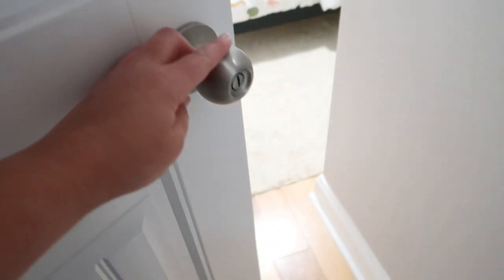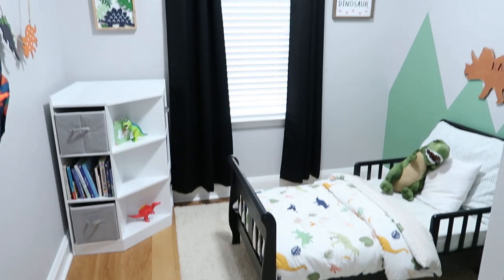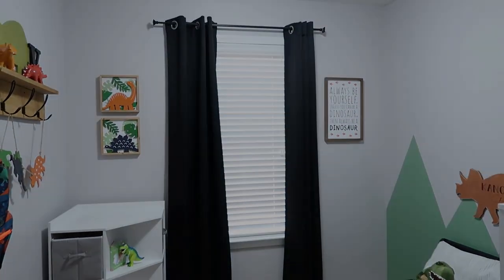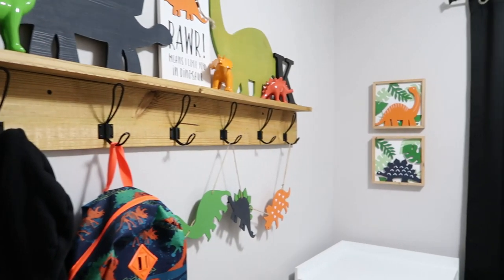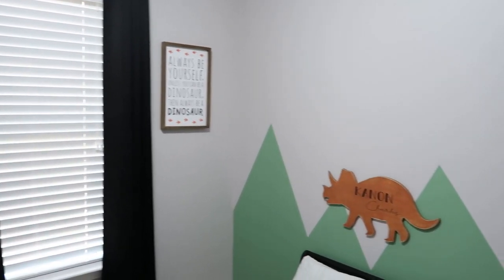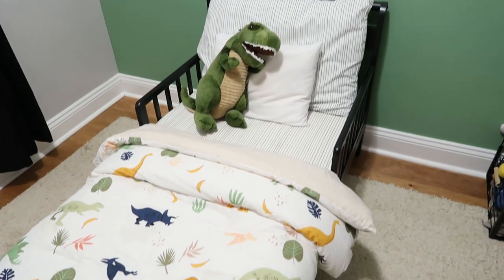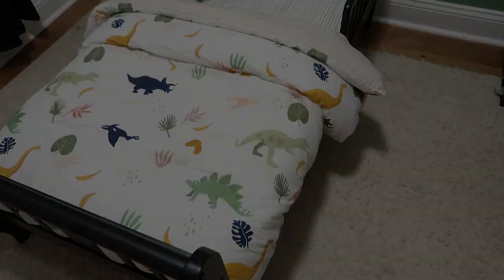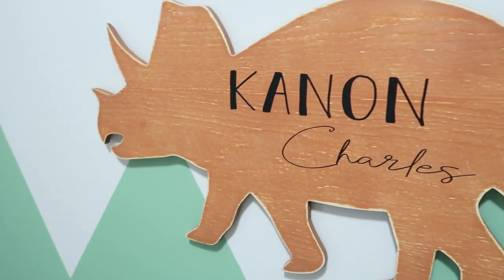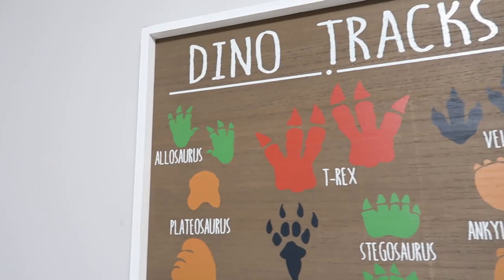So here we are at the very end with the finished product. It took me a long time, but we got it finished, and I absolutely love it. He loves it. I mean, as much as a two-year-old can tell you that they love it. But I think the wall turned out perfect. I did order some sheets from Target, and those finally came in, and I put those on his bed. I thought that pulled the bedding in nicely with the wall.